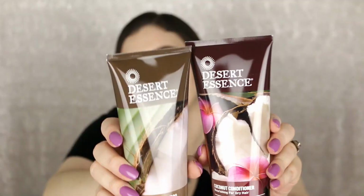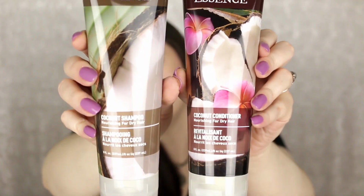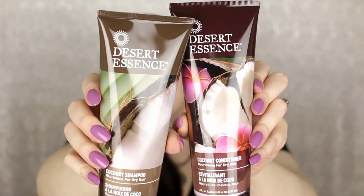So I just ran out of my shampoo and conditioner, so I'm sure you guys already guessed what it is. It's the Desert Essence Coconut Shampoo and Conditioner. Holy Grail favorites. Absolutely love, love, love. So here's what they look like. Shampoo and conditioner. They smell amazing and incredible, and these last a really long time.